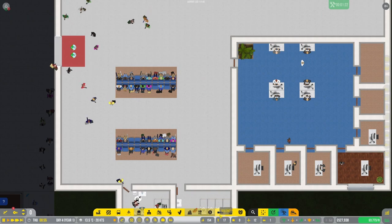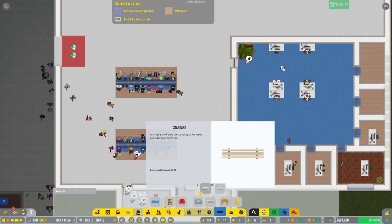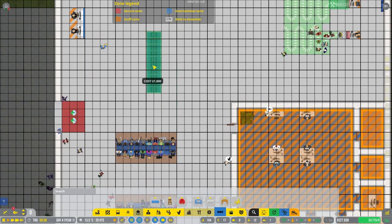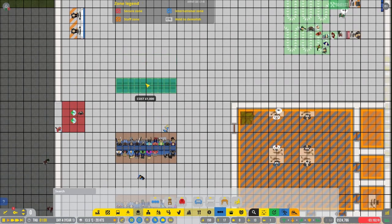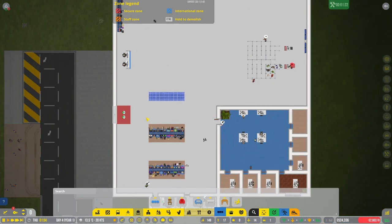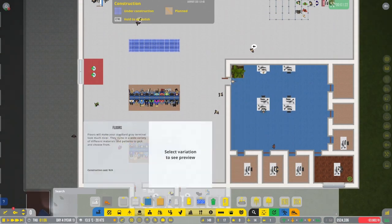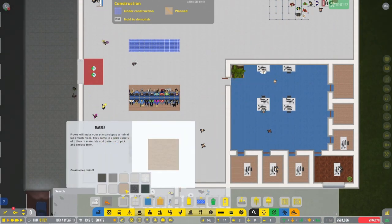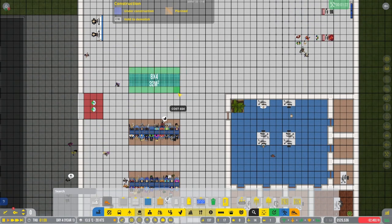I don't think we have enough seating. Let's put down another large one here. So that's the entrance. Feels a little bit wrong to put it too close to it. But actually, no. No, I've changed my mind. It's perfectly fine. Enough spacing. We do want to keep the style of the airport going with the... where was it? The fancy mat. Just like this.